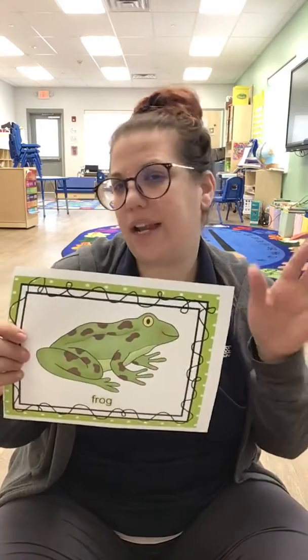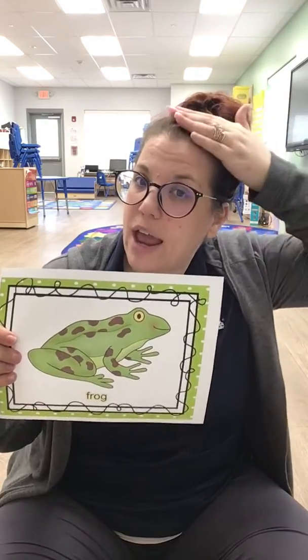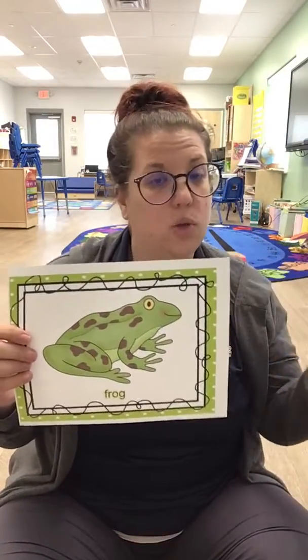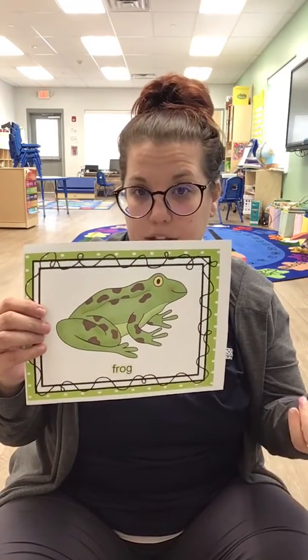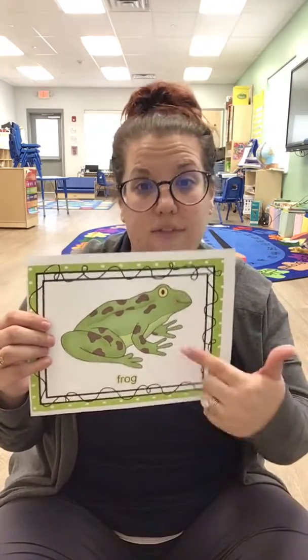Do we have fur? We kind of have fur. We have hair. We have fur on our eyebrows, fur on our head, we have fur on our arms sometimes. So we are not amphibians. We are mammals. Frogs, toads, and salamanders are amphibians, though we're not going to look at salamanders. We are going to talk about frogs and toads. They're born in the water and they move to the earth.